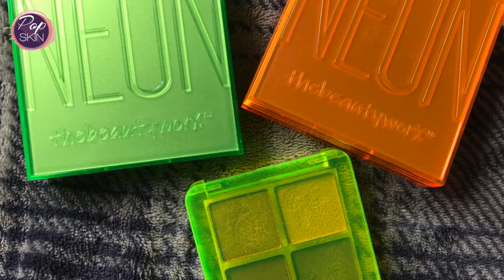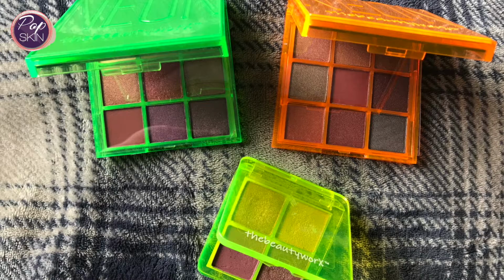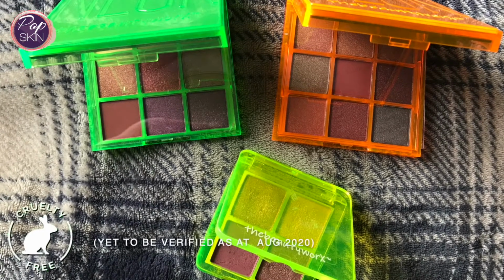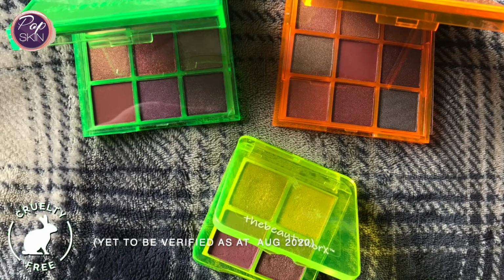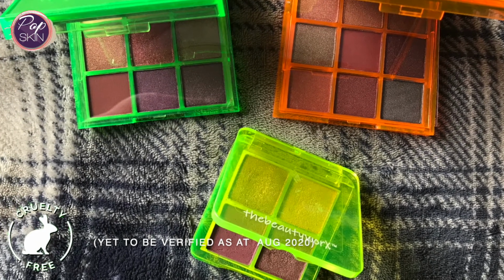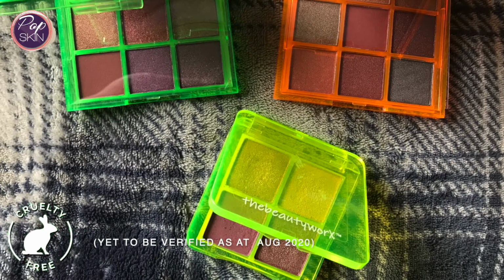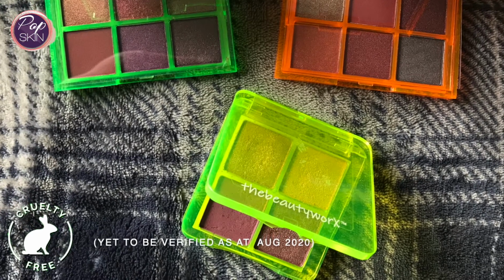Thanks for checking out this review on the latest neon collection from TheBeautyWorx. They've released 3 palettes in this collection, 2 9-pan and 1 mini 4-pan palette. They're labelled as cruelty-free, which is great. Just bear in mind they're not yet verified through other sources like PETA or the Leaping Bunny program or Cruelty-Free Kitty. It probably is still an ethical brand, so it's just one to note for you more vigilant beauty friends.